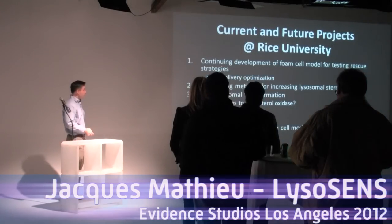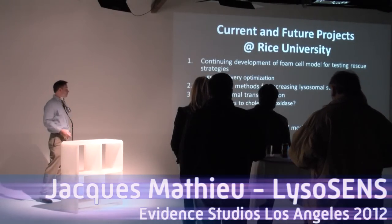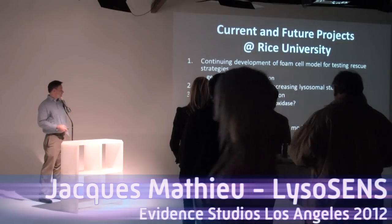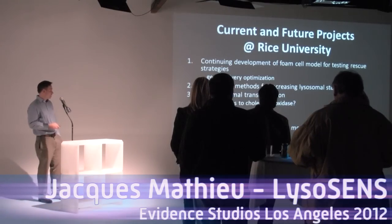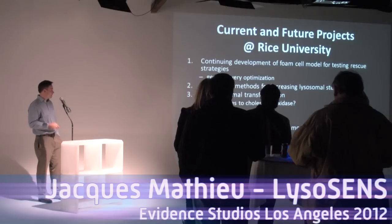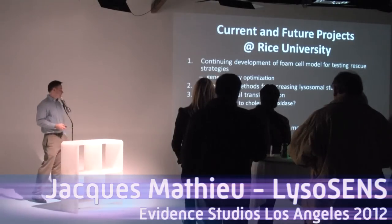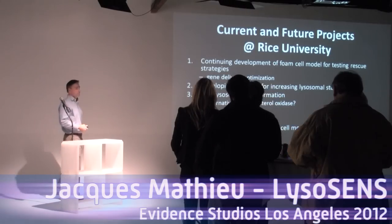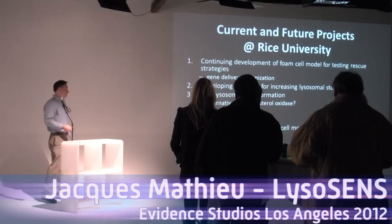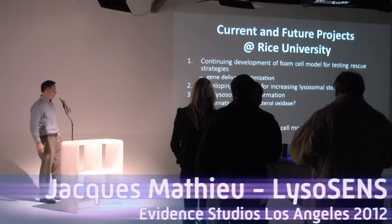Okay. Just briefly, some of the current and future projects we're working on at Rice University. We continue to develop these foam cell models, looking at gene delivery methods. We're looking at methods of increasing sterol efflux and transformation. We're looking at different methods of altering enzymes to increase their ability to modify 7-ketocholesterol. And we're also working with the complex glycofusin. We're starting a new project that involves that. We're just getting that off the ground, looking at ways to generate cell-based models so we can test particular treatments and get rid of them.